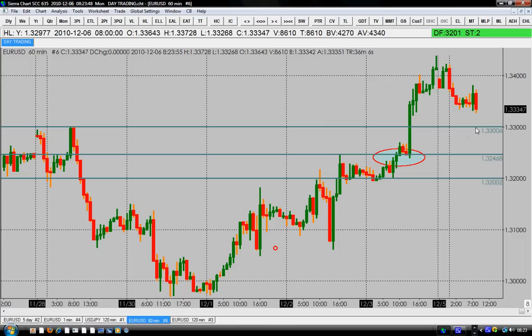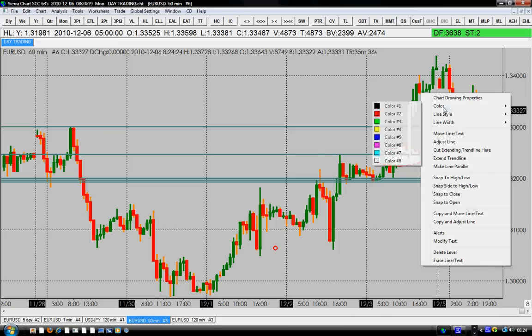If that level fails to give the euro the support needed today, it will come down to 13246. If 13246 fails to hold the euro, the next target will be 13200, as you can see on this chart here. We know also that the level of 13200, which I'm going to double underline for you here, is the psychological level. 13200 is a very important psychological level for the euro USD.